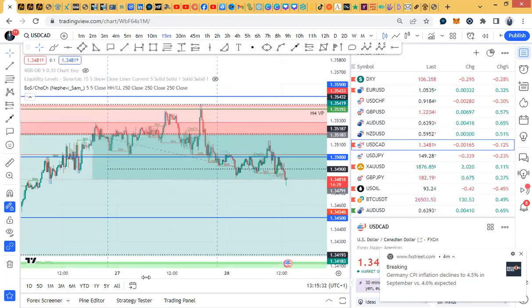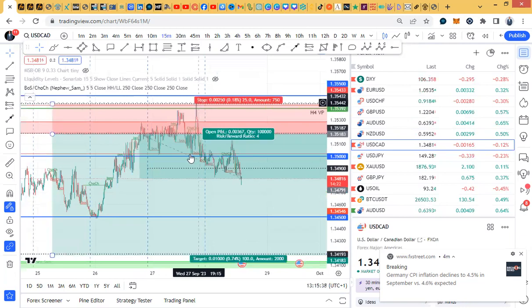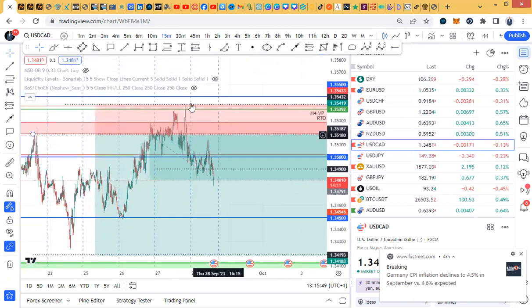Then this USD CAD trade from yesterday took us out. This spike took us out, but today it's now selling profitably. That's USD CAD, but I didn't call out the trade because I took my eye off it.